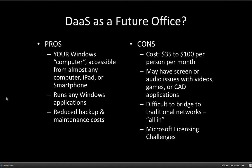And it can be difficult to combine the desktop as a service with traditional computers. So usually a company either has to go all desktop as a service for everybody in the company or none at all. There's also some potential Microsoft licensing challenges. Microsoft is kind of on the fence about this idea. It's actually not allowed to use Windows 7 in this situation. So what you'll see is what looks like Windows 7 and runs just like Windows 7 is actually Windows Server 2008, which Microsoft does make available for this.